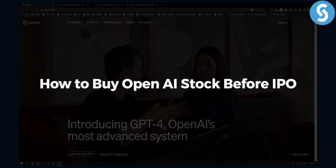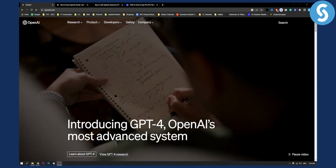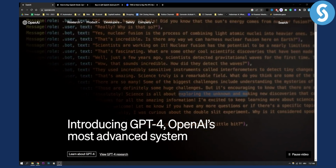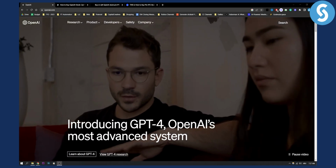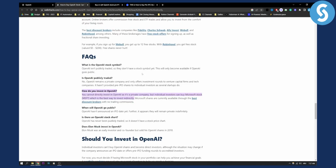Today I will show you how to buy OpenAI stock before IPO, which is investing in ChatGPT before IPO. Now, IPO basically means that the stock will go public. How can you invest in OpenAI stock before it actually goes public? There are a couple of ways, and I will show you a couple of ways that you can go through. But as you can see, this is how do you invest in OpenAI.